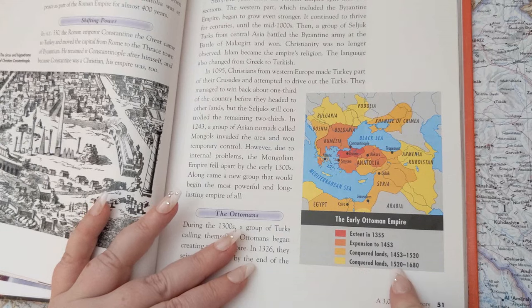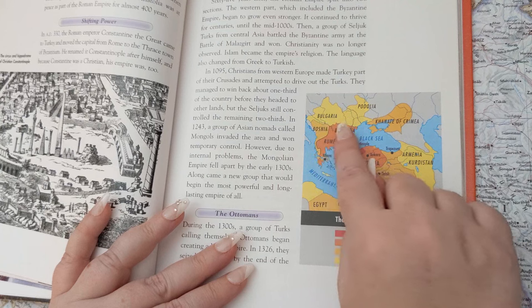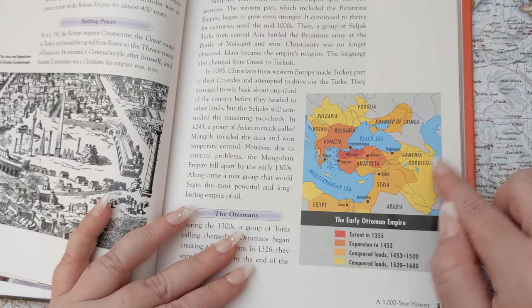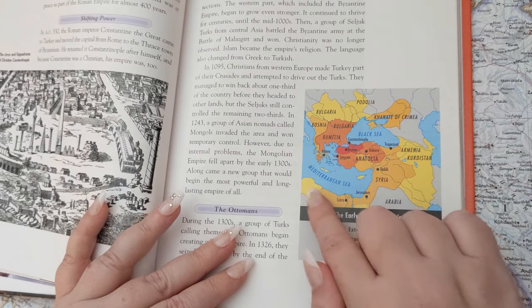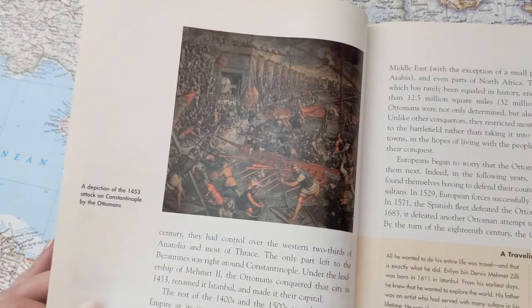And then the conquered lands between 1520 and 1680, we've got Bulgaria, Podolia, okay? But there, we've got the rest of Armenia, Kurdistan, what's now like Azerbaijan, lots of Iraq down there, we've got more Africa there, Tunisia, Algeria, etc. Huge empire of its time. There's Constantinople getting sacked in 1453. Let's read this box about a traveling man.